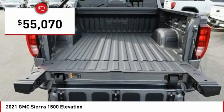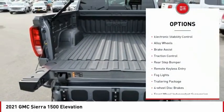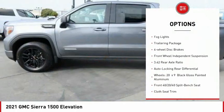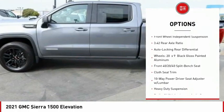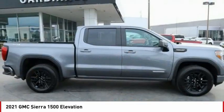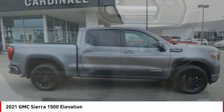Here are some of this vehicle's great options: electronic stability control, alloy wheels, brake assist, traction control, rear step bumper, remote keyless entry, fog lights, trailering package, four-wheel disc brakes, front wheel independent suspension.